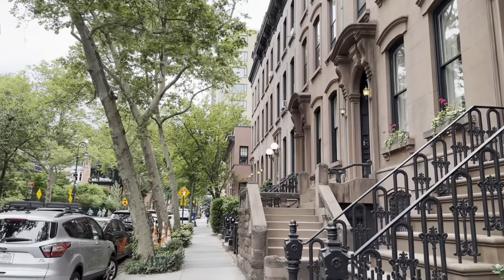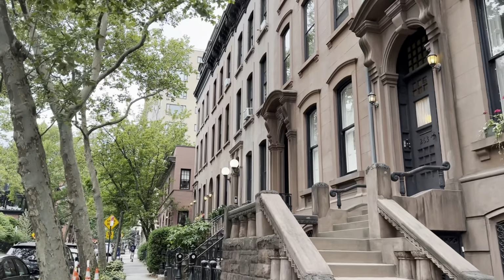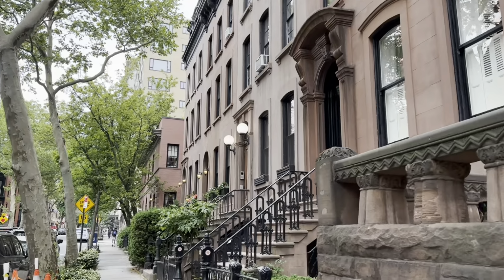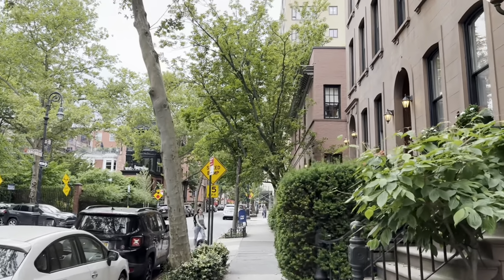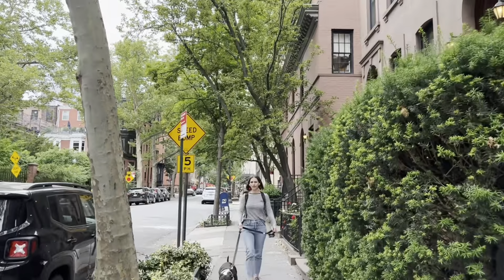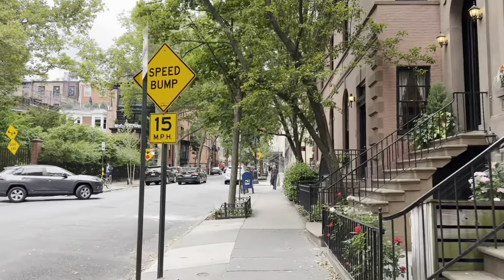Here we have some beautiful brownstones, guys. Brownstones. That's what they call these buildings. Again, millions of dollars to own one. Well, I should say to own the building, not the apartment.